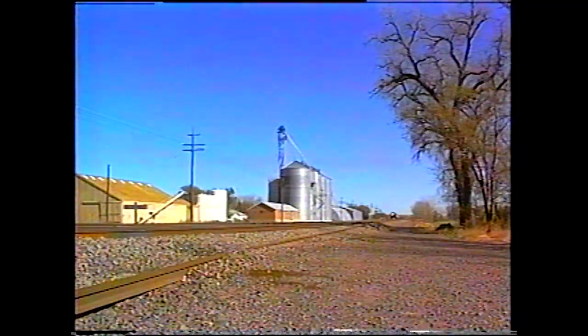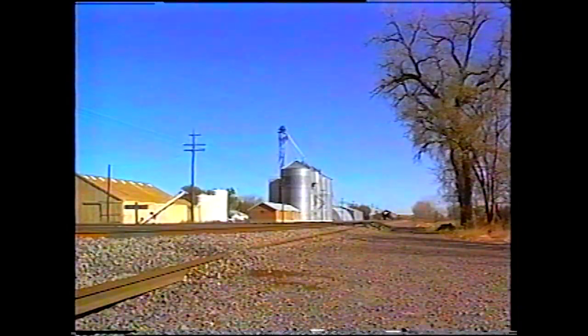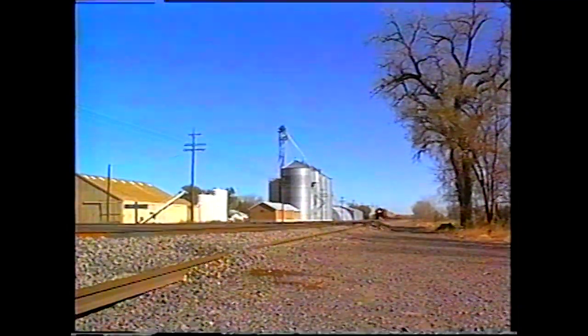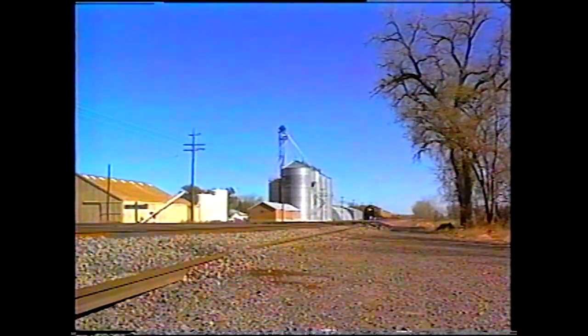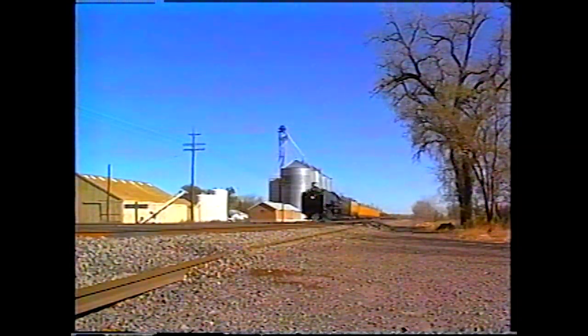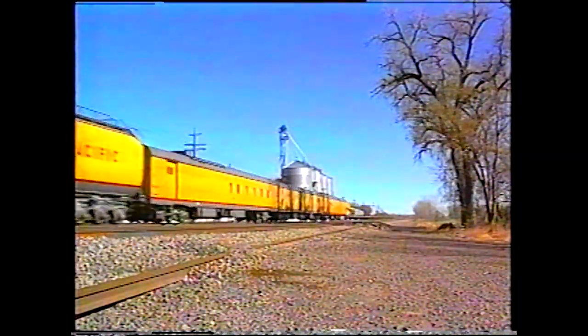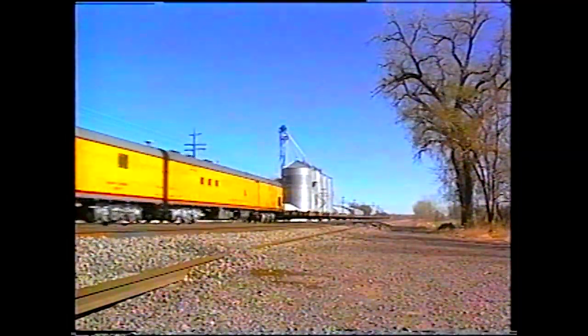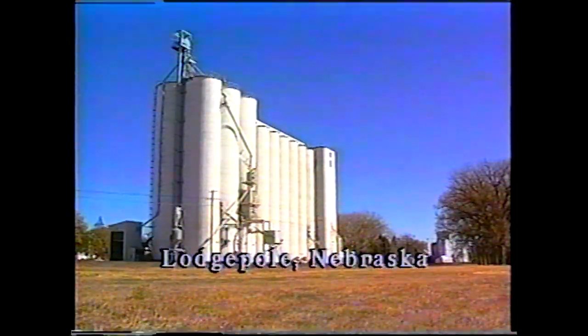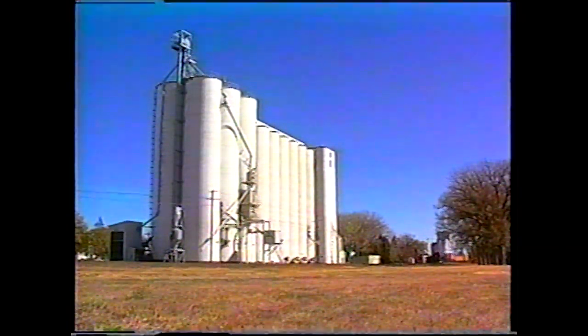The locomotive was operating magnificently as it charged through Big Springs, Nebraska on the final leg of its journey home. As the final miles rolled beneath the balanced precision of the massive 844's 80-inch drive wheels, the crew began to reflect with pride in the knowledge that the past 4 years were more than paying for themselves.